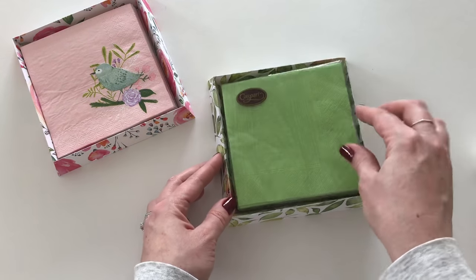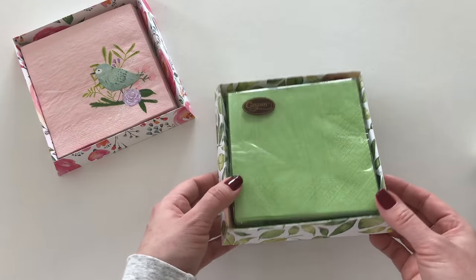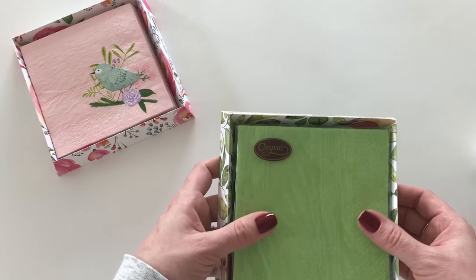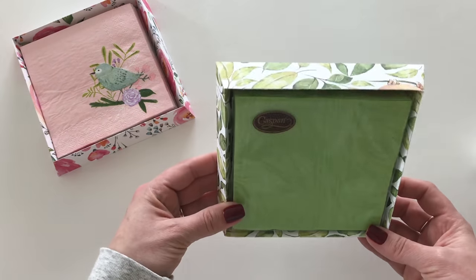So then all you gotta do is take your plastic off and put your napkins in. You could even put a ribbon on it just like this and bring it as a little hostess gift. Pretty inexpensive, but I'm sure it would be appreciated and admired.